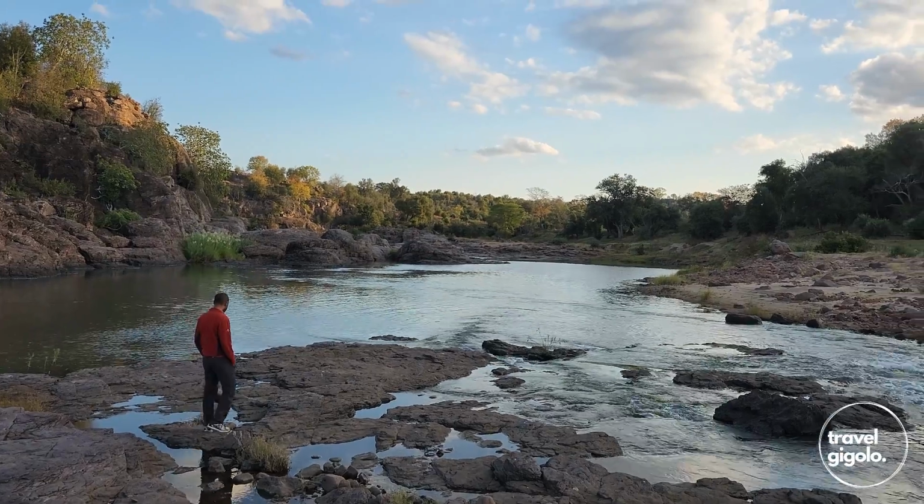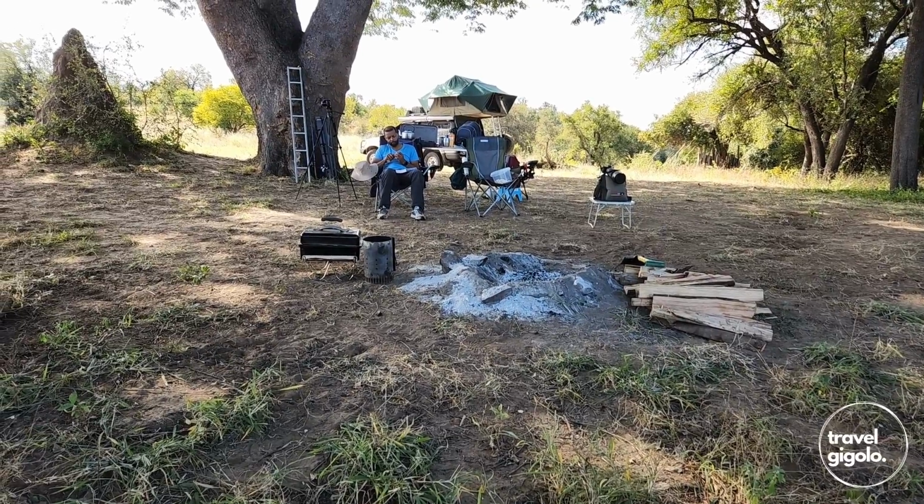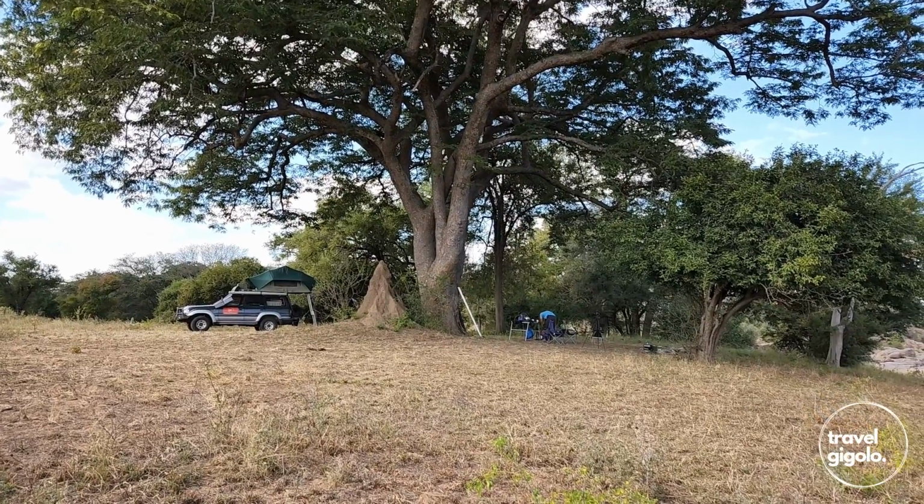And you've got a long drop and you've got a riverfront view. There's plenty of shade. There's plenty of space as well. I'd say the cleared area of this campsite is probably 30 to 40 meters by 30 to 40 meters. It's a lot of space.